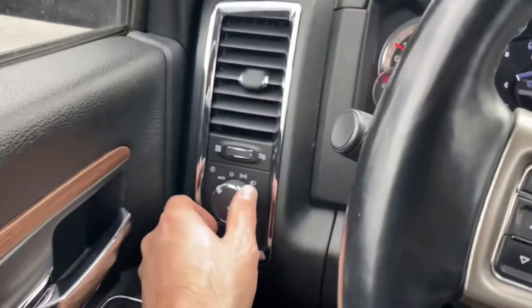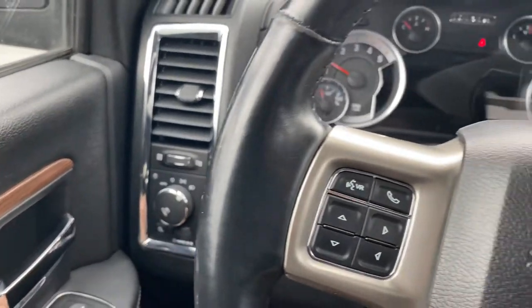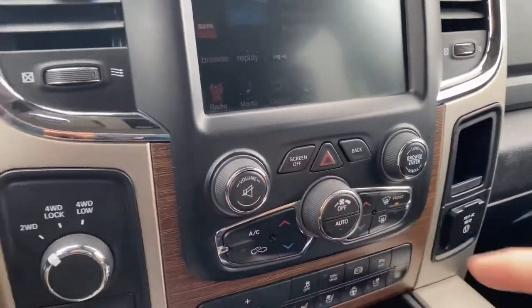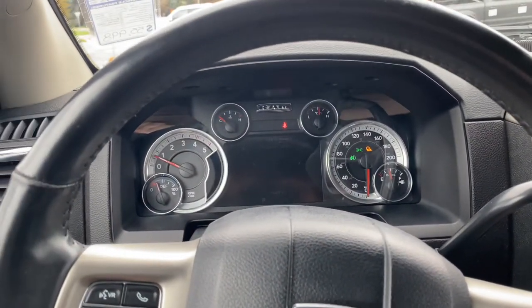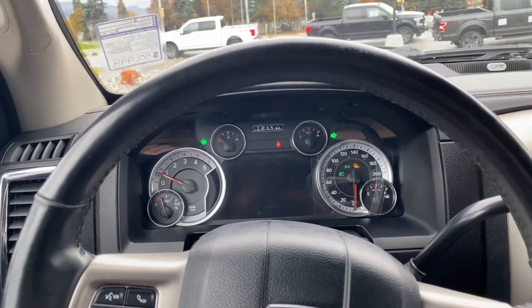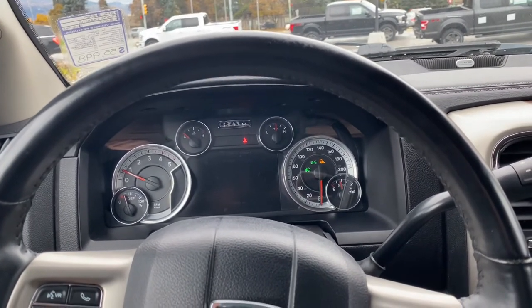So yeah, I'll go ahead and turn the lights on. Turn the box lights on, turn the four ways on, and we'll go have a look at the exterior while it's running. Also pop the hood and we can have a look under the hood, check out that 6.7 diesel, and then after that we will take a look at the rear seats.